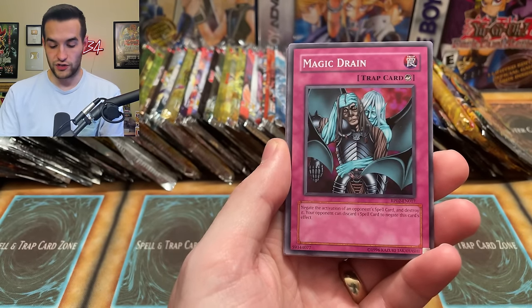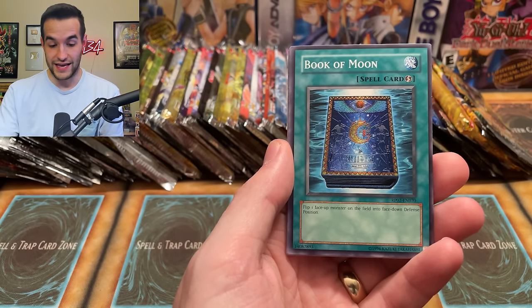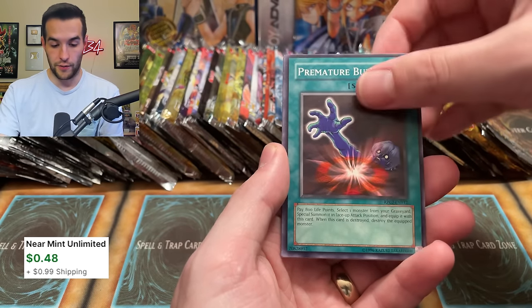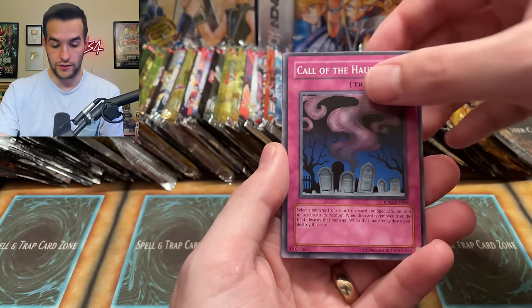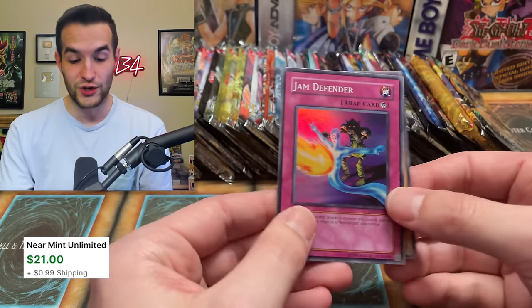Opticlops. Magic Drain, come on, give us the Shining. Reckless Greed, we got the Book of Moon again in back-to-back packs. Kaiki the Ghost Destroyer, good reprint. Premature Burial, another great one. Call of the Haunt, it may be coming up soon. Is it up next? Oh, that is it, a Jam Defender, super rare.